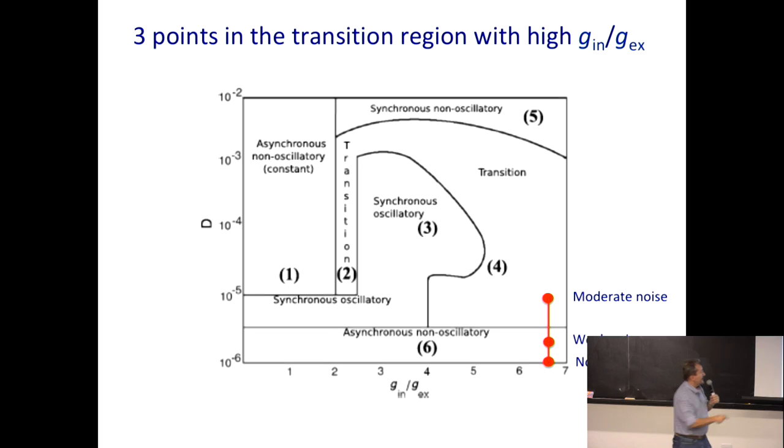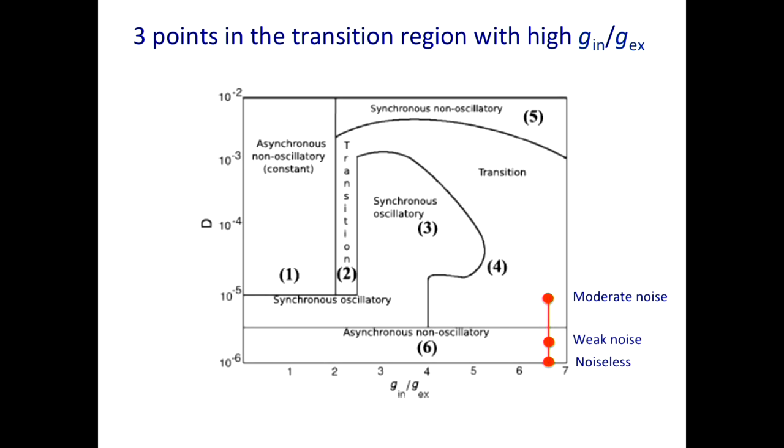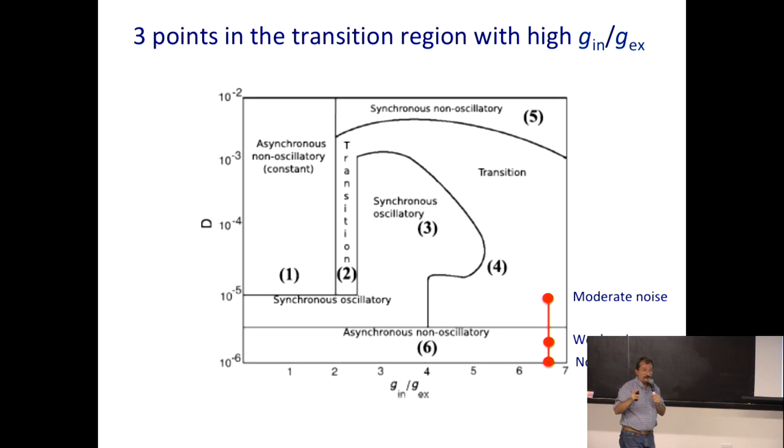We did simulations for different values here, and more or less around this region we obtained a transition from, say, a synchronous non-oscillatory state to what you call that transition state. So around that region, we still have to do this. It's unfinished business. We have to determine a better diagram.